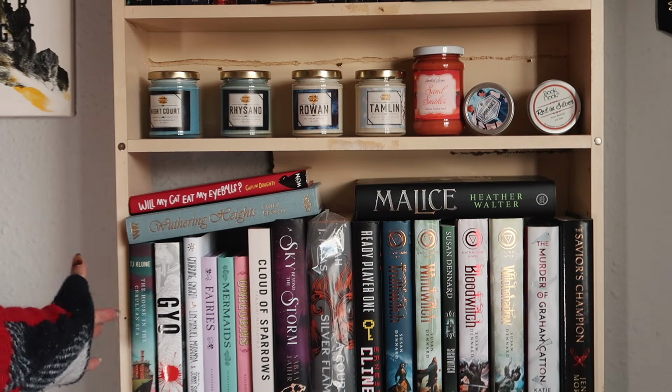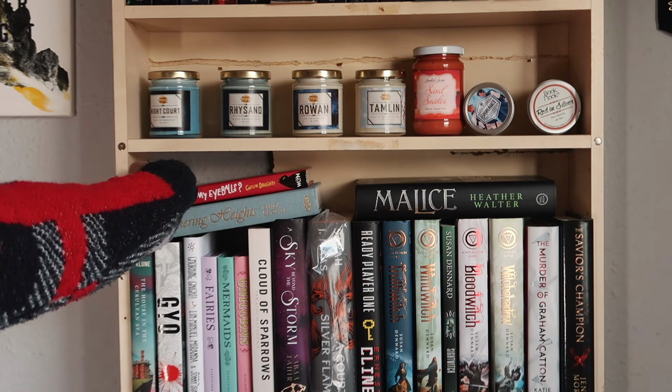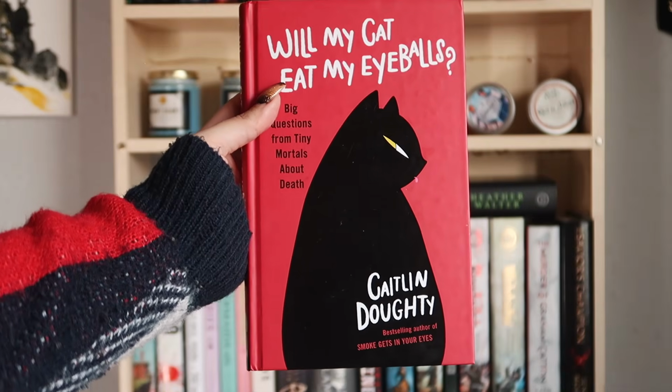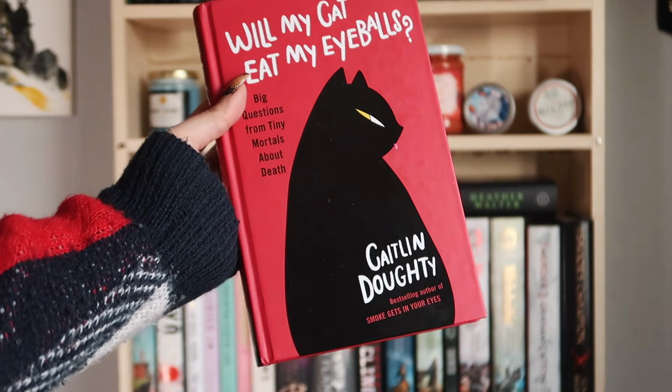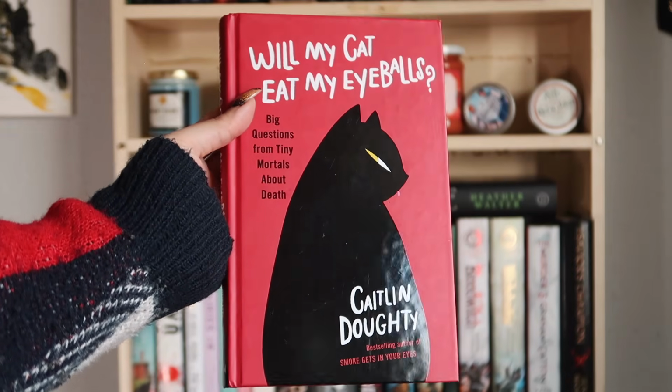These shelves are just things that I have no solid place for, so whatever fits goes on these shelves. Like the one non-fiction book that I own, which is Will the Cat Eat My Eyeballs by Caitlin Doughty. I really love her books and her as a person because she has a YouTube channel. She's a mortician. I'll link her in my description box.